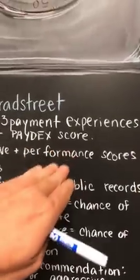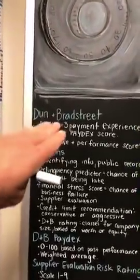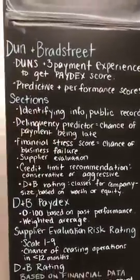It's based on past performance versus predictive scores that are predicting your risk of going late in the future. So when you're looking at Dun & Bradstreet credit reports, there are several sections you should know about. First is your identifying company information: company name, the officers of your company, and what they call the family tree, if you have other branches or a corporate headquarters. All of that's in this identifying section.